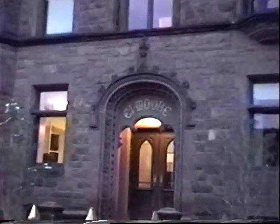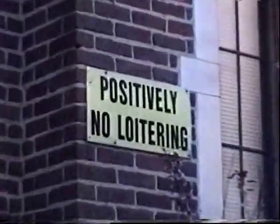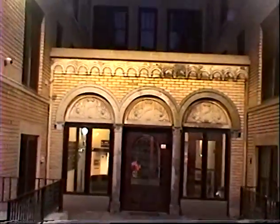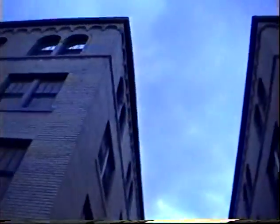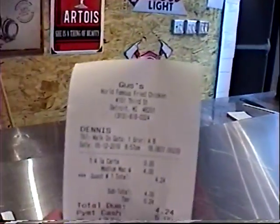Here, this is like an environmentally friendly building. I think they have solar panels. They collect their rainwater, whether they're self-sufficient in some other ways too, but wowie kazowie. I gotta keep moving. No loitering. But, oh yeah, this was a rough part before, right here on Alexandria, but a lot of these buildings they're redoing. Today's special is chicken.